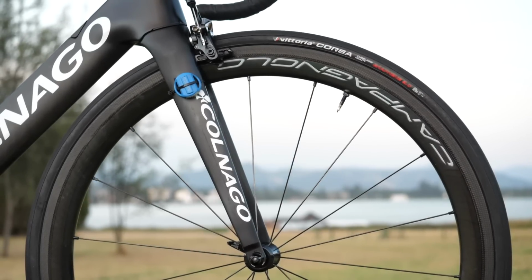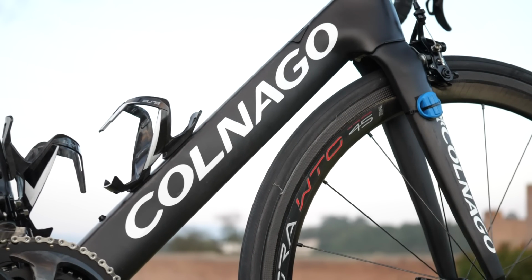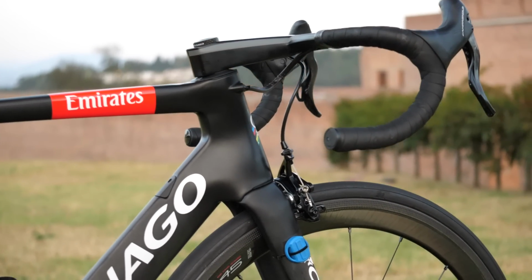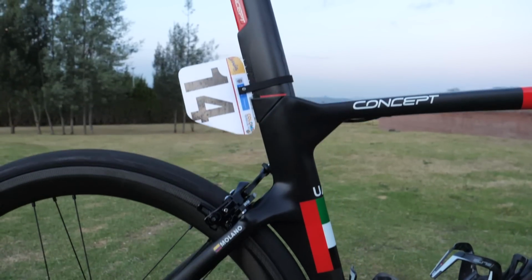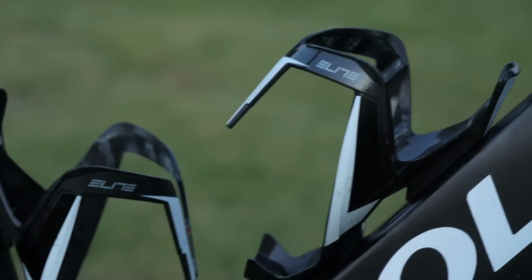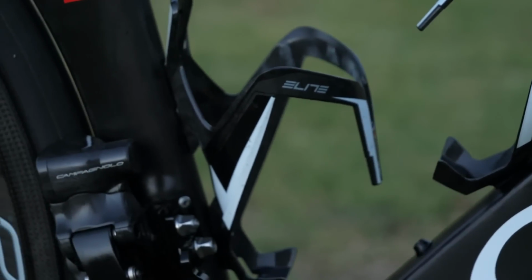We see here that he has a blue chip on the right fork blade that serves to keep track of his time during stages of the Tour of Colombia, as well as his number 14. And finally, the bike is complete with black and white carbon Elite Vico bottle cages.